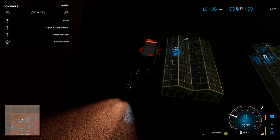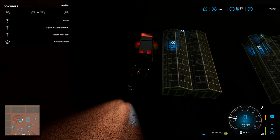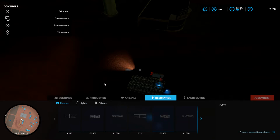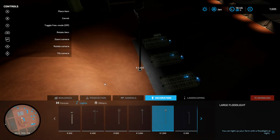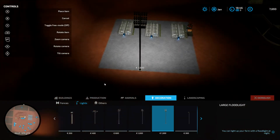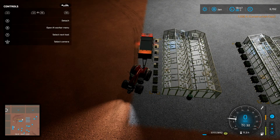Okay, so we are just going to have to leave that there for now, and it will fill up. Now what we might actually do is pop a light down here so we can see what in the world is going on. We have been placing a few more of the lights down, that's why our money has decreased slightly. So yeah, we could pop it right there, right in the middle of the open space. That's perfect, isn't it? There we go. Now we can see a bit better what's going on.